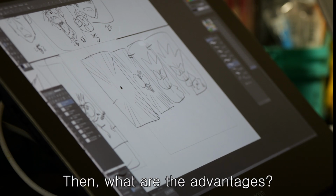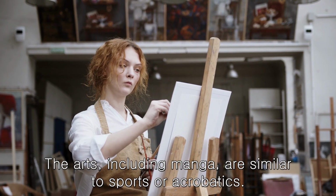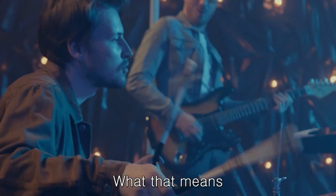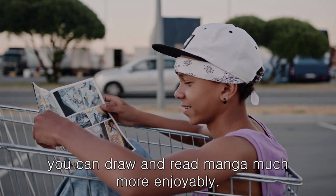Then, what are the advantages? Firstly, if used well, it enhances communicative power. And what else is good? It allows the artist to enjoy their skills. The arts, including manga, are similar to sports or acrobatics. Fundamentally, they have such aspects. What does that mean? It's about enjoying the skills. If you can enjoy your own skills, you can draw and read manga much more enjoyably.